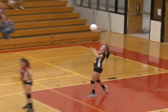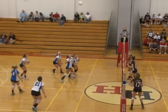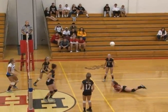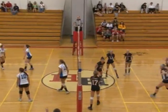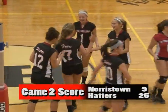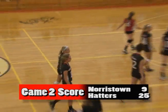Still in Game 2, Hatters leading 24-9 and just one more point needed to win Game 2 in the best of 5. Carly Black serving. Caitlin Klotzbach here with the diving save. Jones with another setup to Bryce Donnan, who slams it home for the winning shot in Game 2. Lady Hatters dominating Norristown.